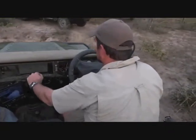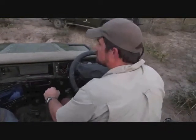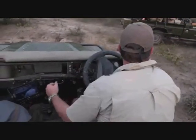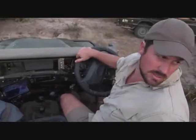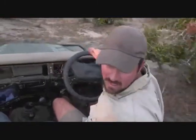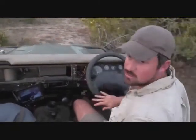So I think they've gone into this sort of dense Tamboti thickets. There we go. They're starting to come out that way. So we're going to go back a little bit. Thanks, Craigie, for a second. So it seems like they are heading out, which is great. They're heading out into a more open section, which is fantastic news for us.